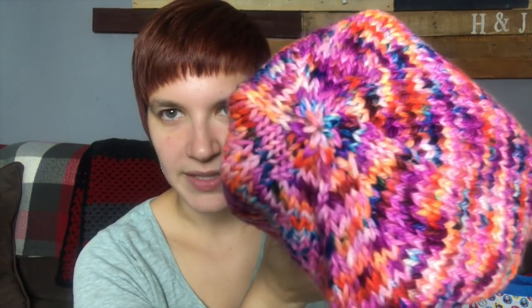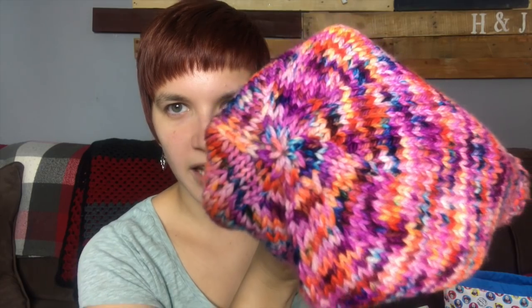It's got, I don't know how well you can see this, but the star-shaped decreases. I did mess up one of the decrease rounds because you're supposed to decrease and then knit, decrease and knit, decrease and knit, and then decrease, decrease, decrease. But I wasn't paying attention. The theme of my life. And I did 2 knit rounds in a row. So who knows what happened with that.